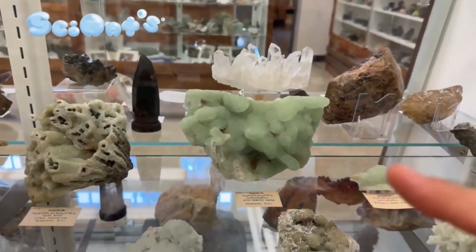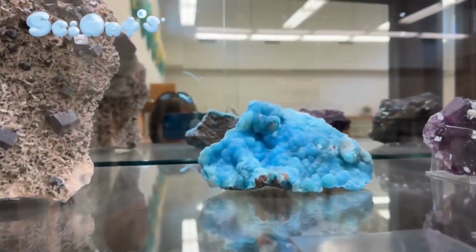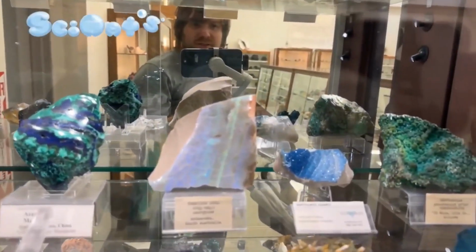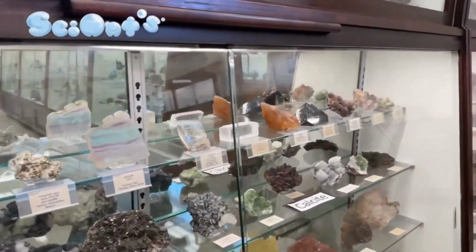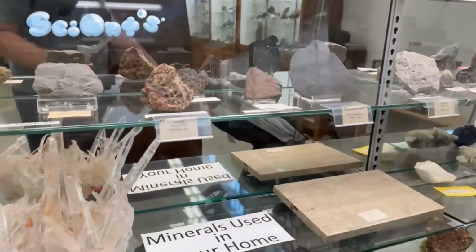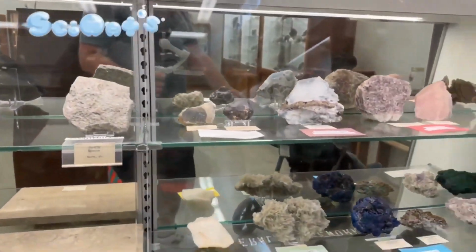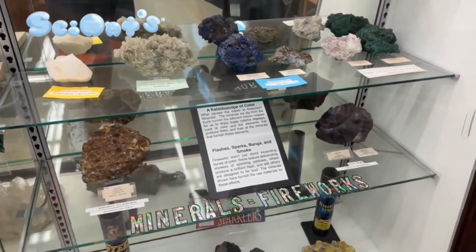Ooh, doesn't that look like this would be a great color for a slushie? Ooh, this one. All right, blueberry or cotton candy flavor. And then also check out the iridescence on that one. Both of those actually. Look at those. They're really pretty. Some more calcite. Mudge, can I grab some calcite? Minerals used in your home. Walkways, countertops. Minerals equal fireworks.